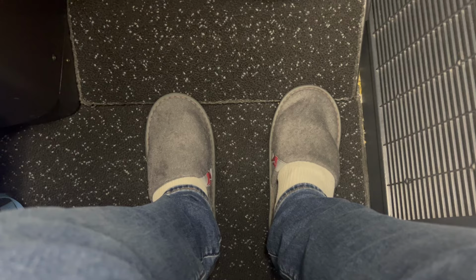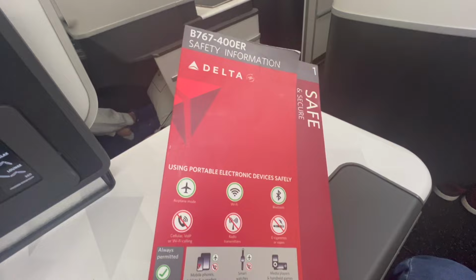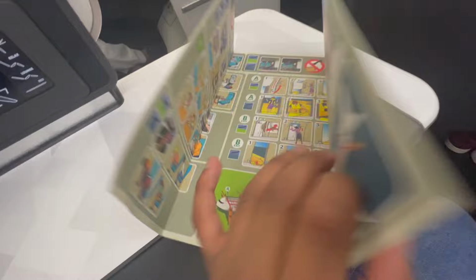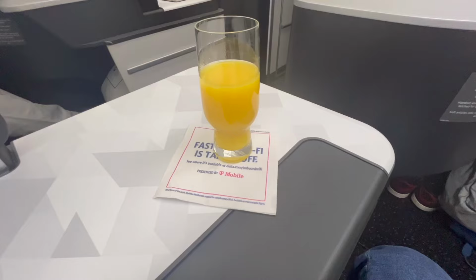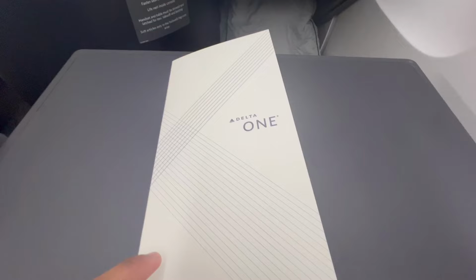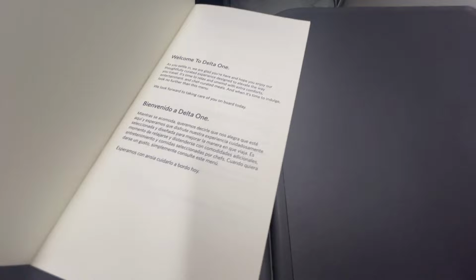In terms of in-flight literature, you're just provided with the safety card as well as an air sickness bag. As you can see, the safety card is pretty basic, your typical safety card for any airline. Feel free to pause the video for a closer look. Prior to pushback, pre-departure beverages were offered, and I opted for a cup of orange juice, which was served in this fun little glass. Prior to pushback, the Delta One menu cards were handed out by our purser, Paul. Feel free to pause the video for a closer look.